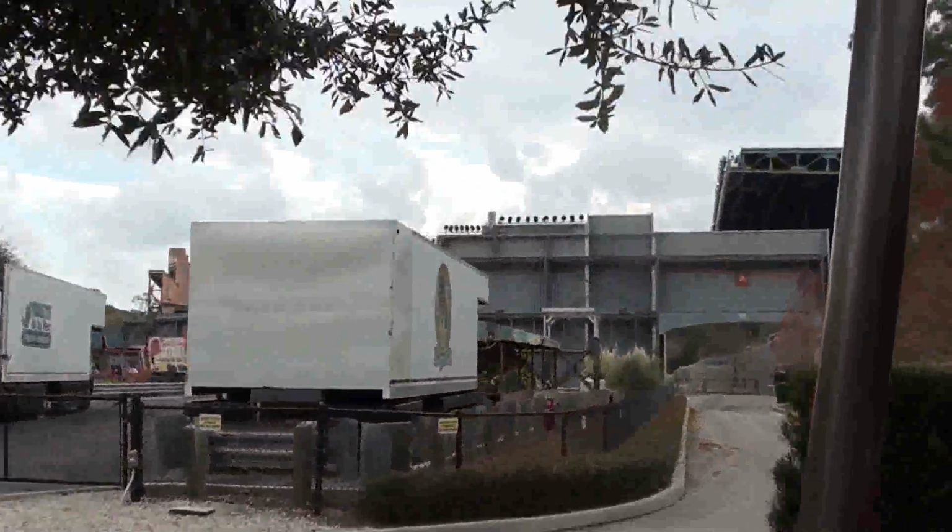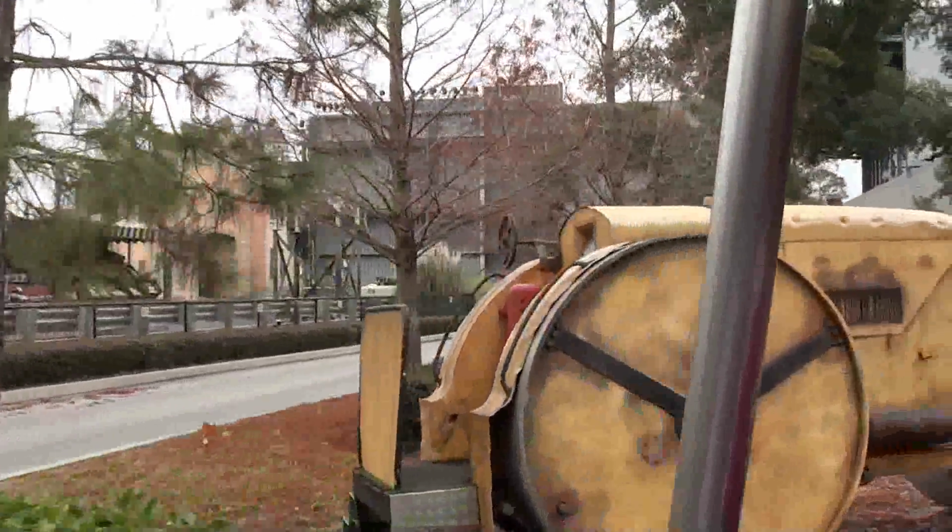Now we're entering a zone we call the Boneyard. It's an outdoor storage area for oversized props and vehicles. Cars, trucks, boats, planes, we often save these props in case we need them for future production.